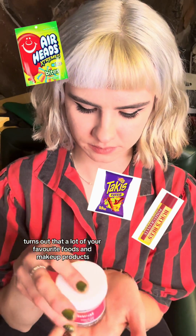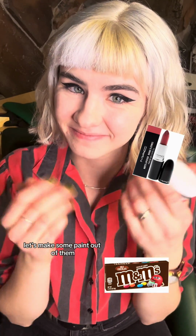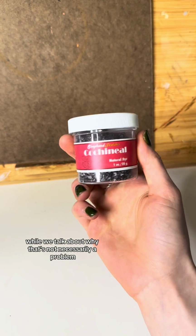Turns out that a lot of your favorite foods and makeup products probably have bugs in them. Let's make some paint out of them while we talk about why that's not necessarily a problem.